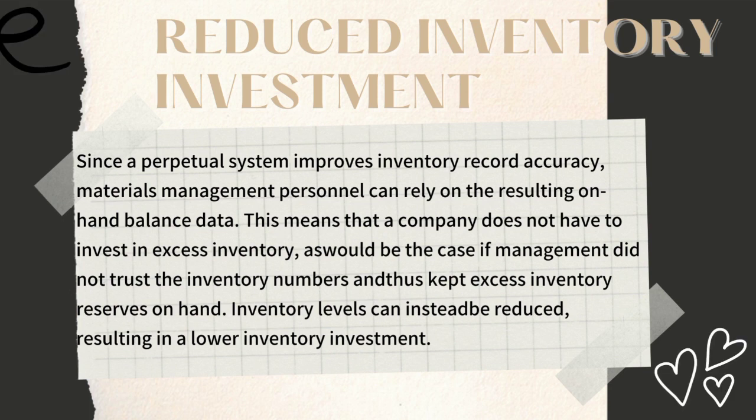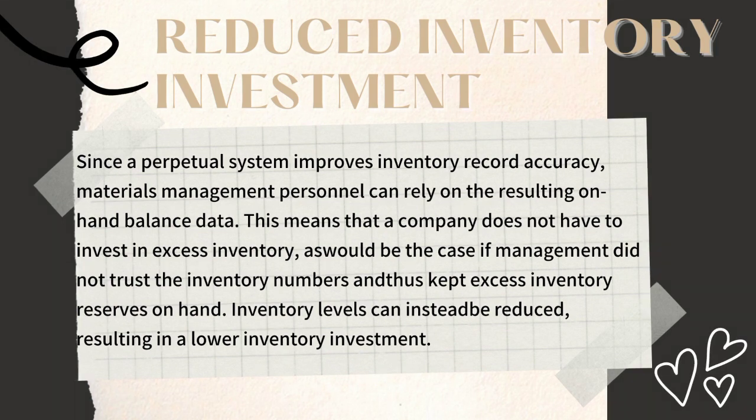Reduced inventory investment. Since a perpetual system improves inventory record accuracy, materials management personnel can rely on the resulting on-hand balance data. This means that a company does not have to invest in excess inventory, as would be the case if management did not trust the inventory numbers and thus kept excess inventory reserves on hand. Inventory levels can instead be reduced, resulting in a lower inventory investment.